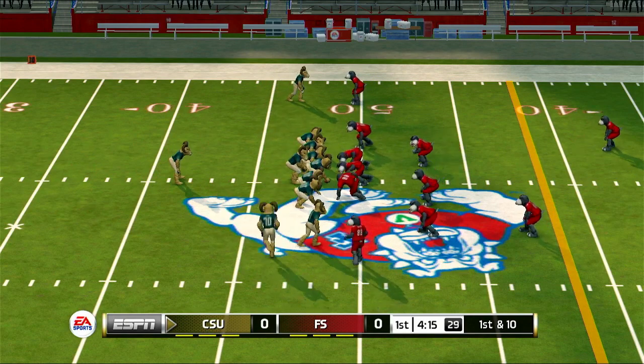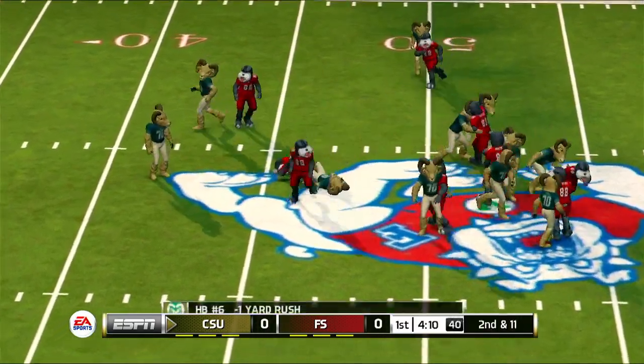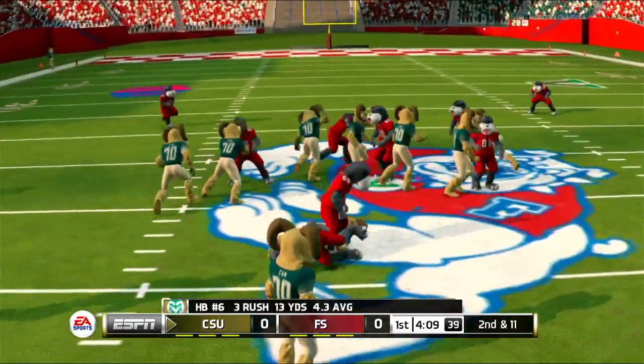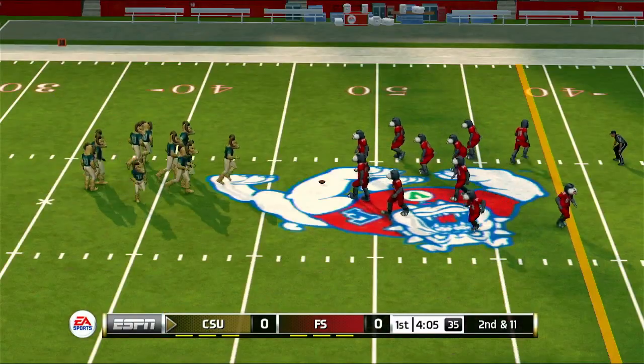Ready! Hot, hot! Green 45! Ready! He's gobbled up in the backfield. Loss of one there for the halfback. Second and 11 coming up now. Ball on the 47.